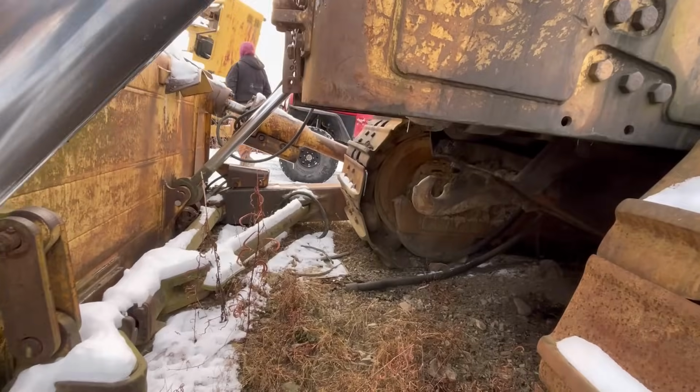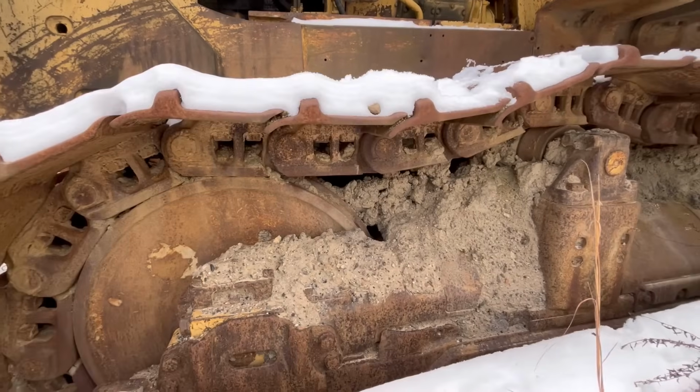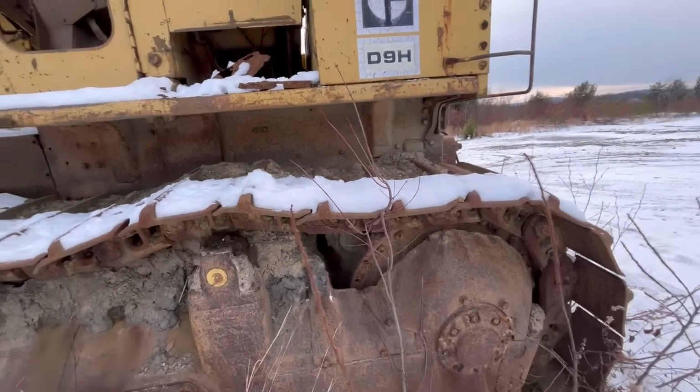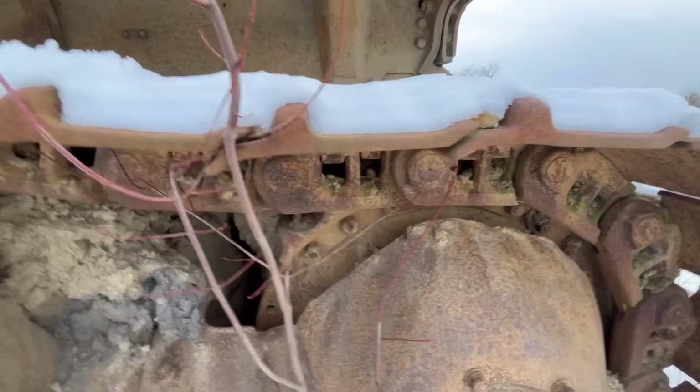Get some hydraulic lines hanging from the bottom. This one's showing a little bit more wear, and I guess they didn't bother cleaning the tracks the last time they ran it. Missing some segments back here. Plenty of rail height.